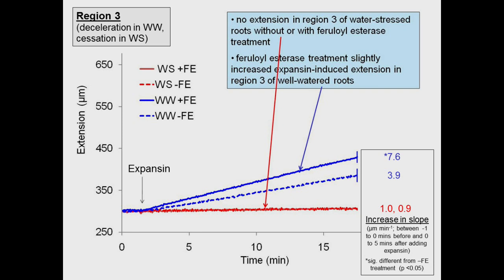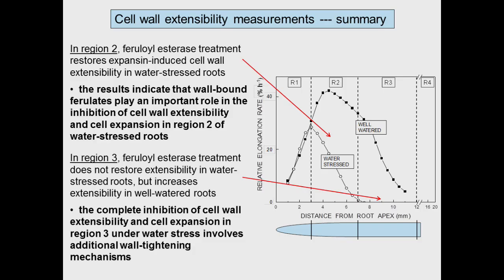Now in this case, the ferulyl esterase treatment had absolutely no impact on the cessation of growth in the water stress tissue. So this indicates that this ferulate chemistry in the cell wall is not what is limiting growth once growth has completely ceased. There are other factors that are determining growth inhibition. But in the normal zone of growth deceleration in well water, there is a significant effect in the well water control. So to summarize what I've said.